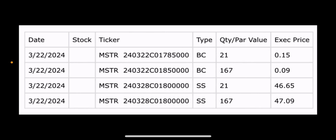Okay. 4 transactions, similar to the other 2. No synthetic play, just weekly call play. So BC, buy to close, which you look at the execution price, clearly they're winning. And then if you look at the new 2 down below, they're making more money. They're selling calls. 1 strike though, 1,800. Is that a smart move? Let's take a look.